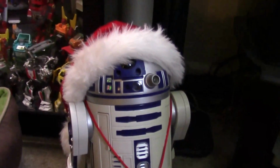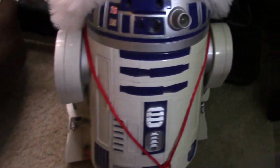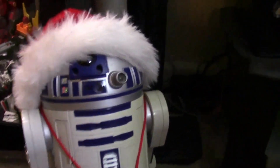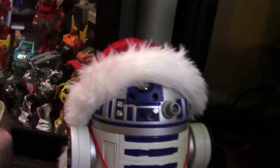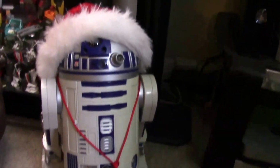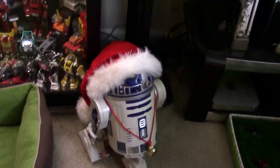And last but not least, I'm going to show you my R2. This is the sort of, I think it's about 1.5 feet tall. It's not life size, but it's quite large, as you can see by my hand. Normally he talks and moves around and stuff, but his batteries are not in him. He's out all year round, but I like to put a Santa hat on him and this little Christmas bell that my grandmother gave the relatives a couple years ago at Christmas, and he becomes our little Christmas elf buddy. So as you can see, we are Christmasifying the Gazbot's Toy Shots lair.